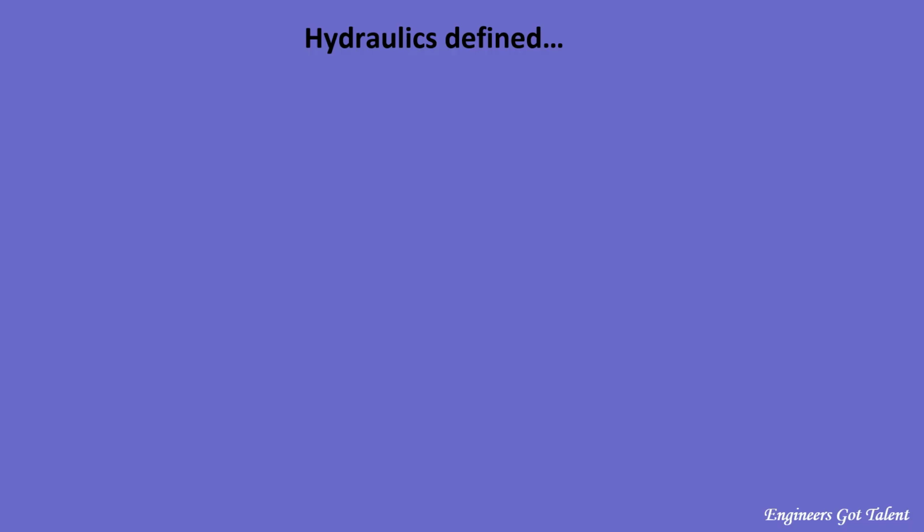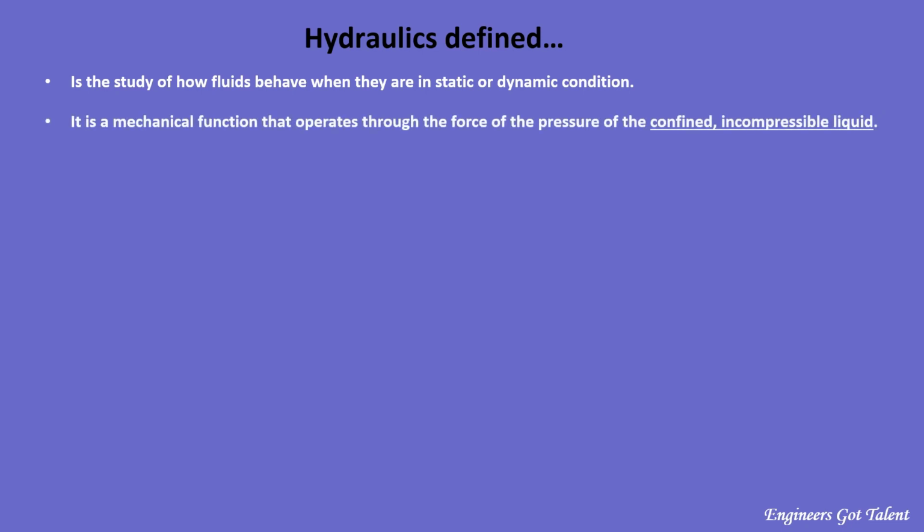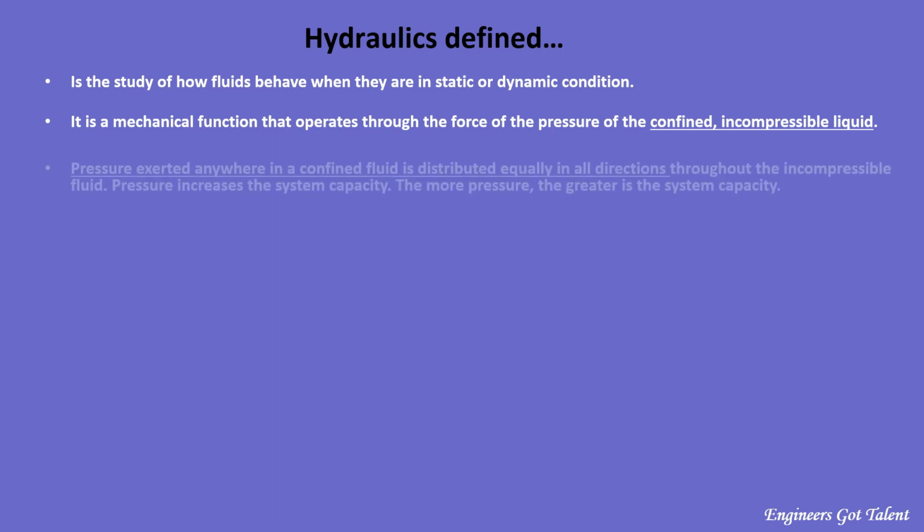Now let's look at some definitions of hydraulics. It is the study of how fluids behave when they are in static or dynamic condition. It is a mechanical function that operates through the force of the pressure of the confined, incompressible liquid. Pressure exerted anywhere in a confined fluid is distributed equally in all directions throughout the incompressible fluid.